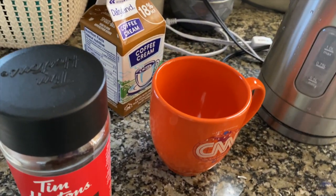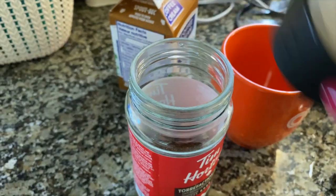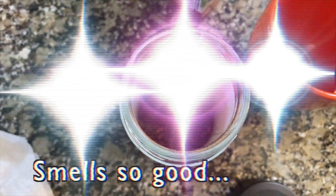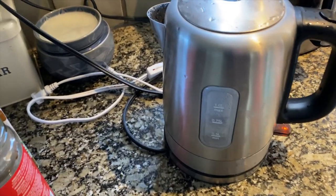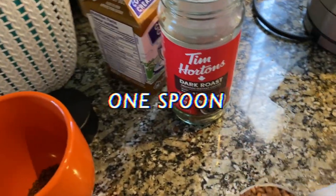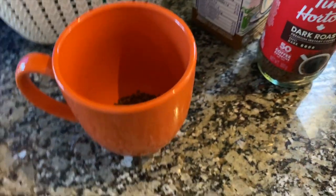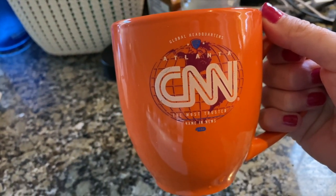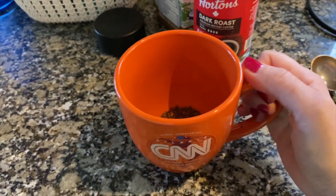And I like to use this coffee by Tim Hortons Dark Roast. This is an instant coffee. And you guys see there? It smells so good. So while the water is boiling, I like to use 1 cup of the Tim Hortons Dark Roast coffee and put it in my CNN coffee mug. I got this when I went to Atlanta and visited CNN news station.